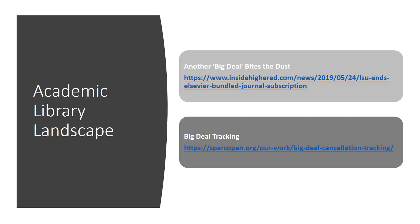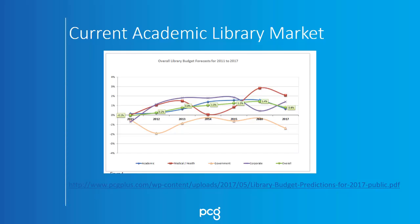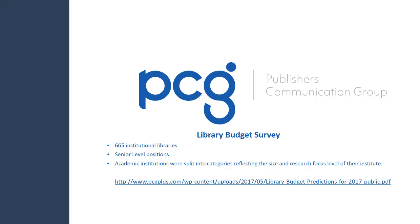If you read any news wires, it's all over about how these large deals in the library market are suffering and being scrutinized because library budgets are decreasing. And as a small publisher, it's hard to be visible in such a market where everyone is vying for these dollars. At PCG, it wasn't really new information to us, as we are surveying our clients and prospects on a monthly, yearly basis. And based on a library budget survey that we did, we see that it's increasingly obvious that budgets are tighter and tighter year over year.